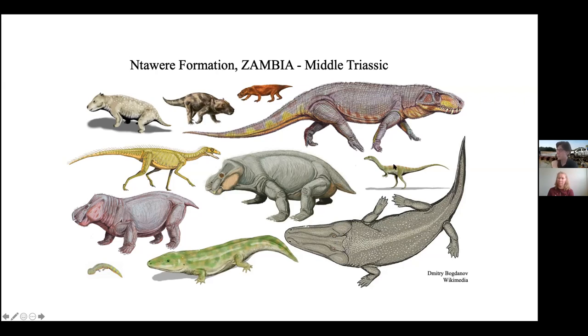And then this guy's really fun. I'm not going to talk about it too much, but this might look like a dinosaur to you. It's not. It's a very weirdo, bizarro crocodile relative that walks on two legs, doesn't have any teeth, and has a beak. It's insane. And we'll talk about it later if you want.